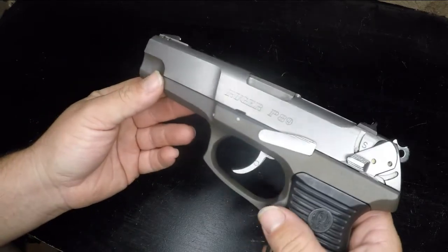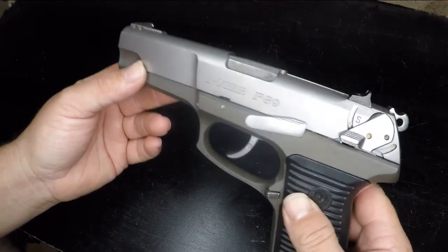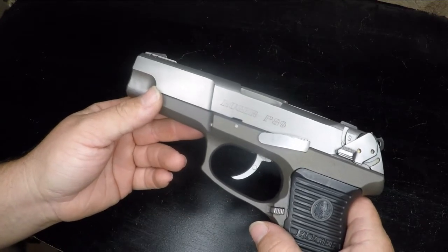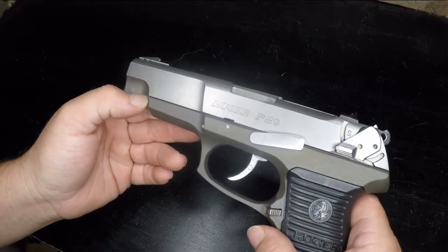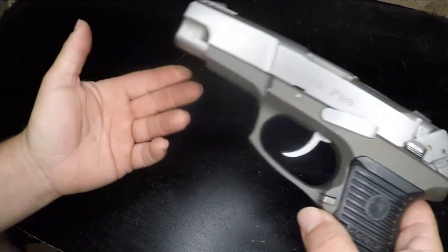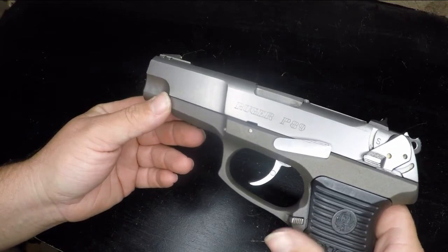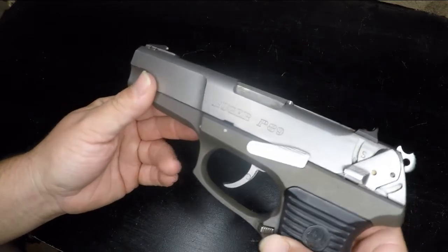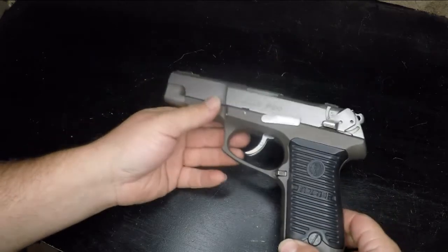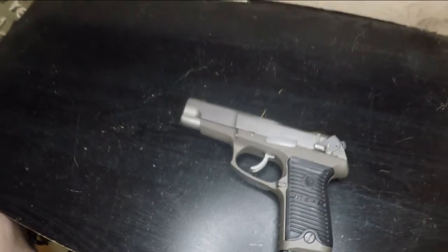Well, Ruger wanted in on some of that military contract action, so they designed the Ruger P85, the predecessor to this handgun. It did relatively well in the trials. However, unfortunately for Ruger, and fortunately for the U.S. government, the contract ended up going to Beretta in their M9 series of handguns. And in my opinion, the Beretta M9 is a better handgun than the Ruger P89, but that was the way it worked.